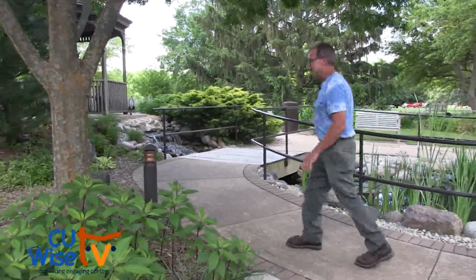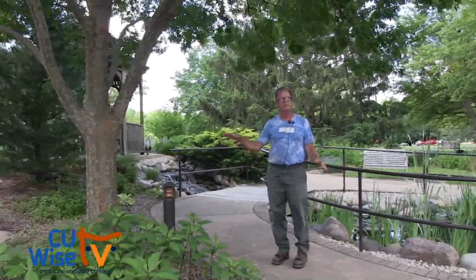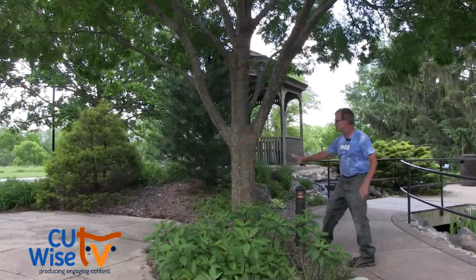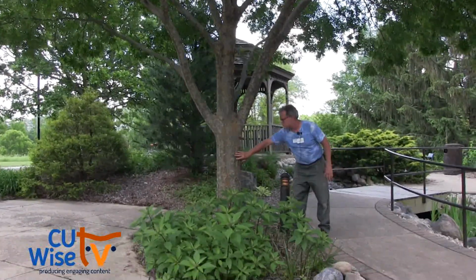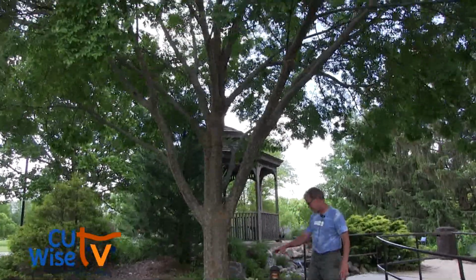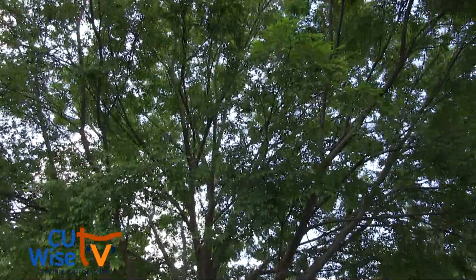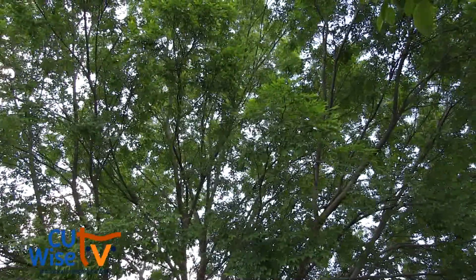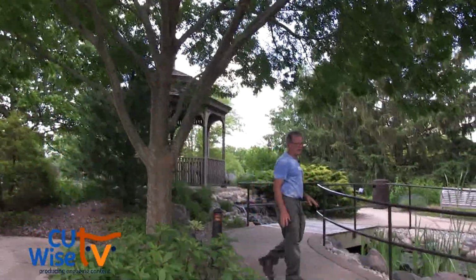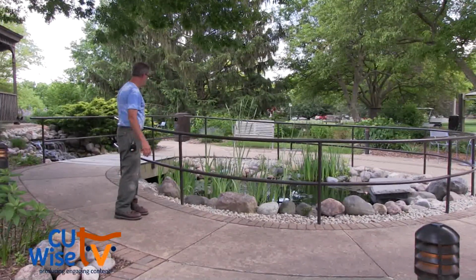Another very interesting tree. The whole tree is interesting, but some visitors are limited to what they can see right in front of them. This is another tree that is perfect for that. Very interesting. You don't see too many of them. Sometimes I have to look at the names just like the visitors, but it's a lacebark elm. You can be right at eye level with that. You can hear the water behind you, and it just adds up to a really neat experience.